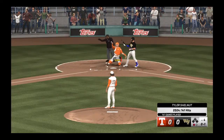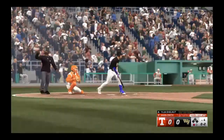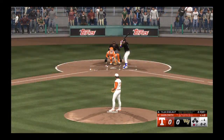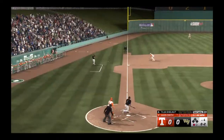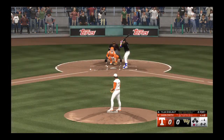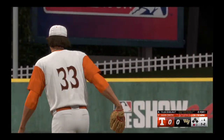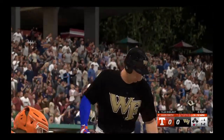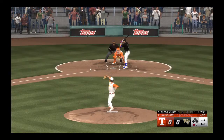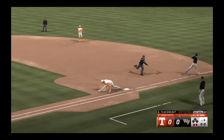And a curve drops in for a strike. Base is empty, 1 away. We're here in the bottom of the 4th. Swing and a miss at 100 miles an hour. And that's in the dirt. Now 1-2. 0-2 count. You've got the opportunity to expand the zone. Could get the chase there. Let's see what he comes back with next. And he can't make the play. Throw to first. Great stretch, and they got him.